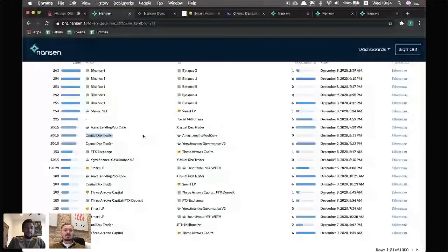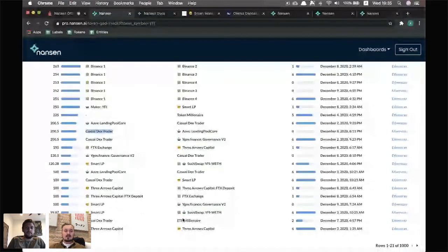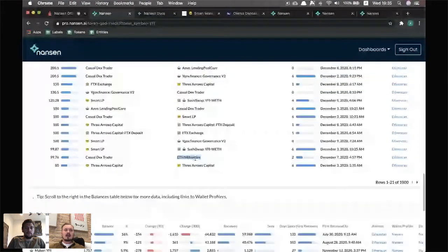So there's now going to be a bit more variety in the labels that you see. You see also ETH Millionaire, which means they have at least $1 million in ETH. And what we do when we have multiple labels is that we surface what we think is the most informative for each address. I'm not going to go too much into the details about that, but that's the philosophy that we're adopting going forward.